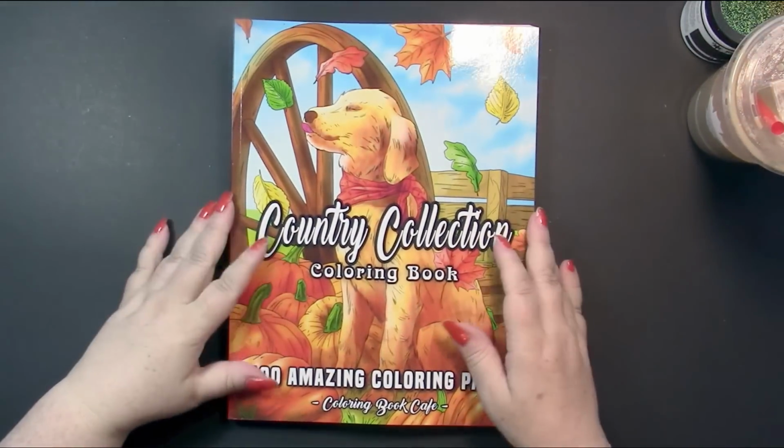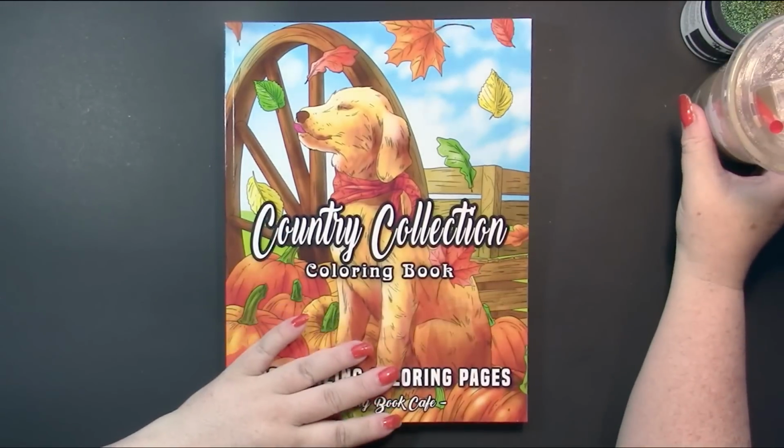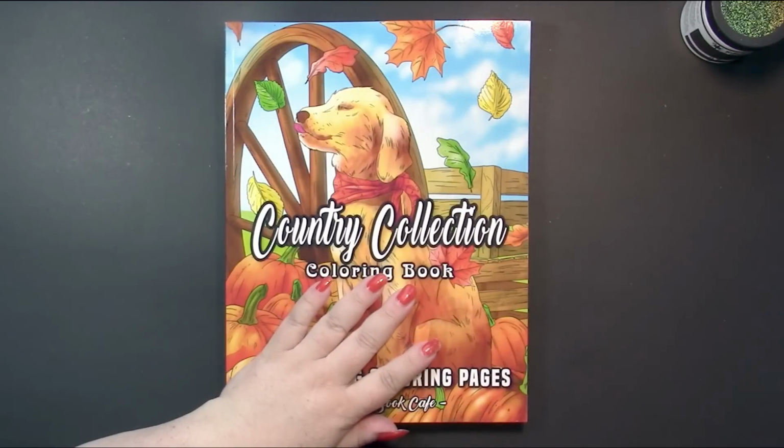But no, it doesn't look like the first one is here. Nope, okay. So, I got into Coloring Book Cafe. I've never really looked at them before, but much less had one of their books.